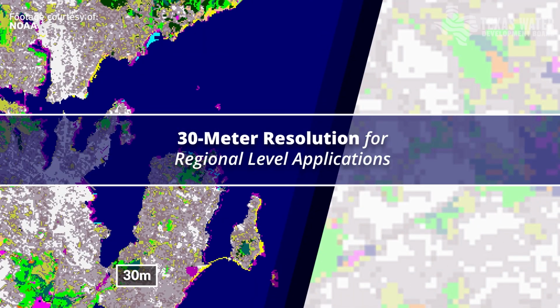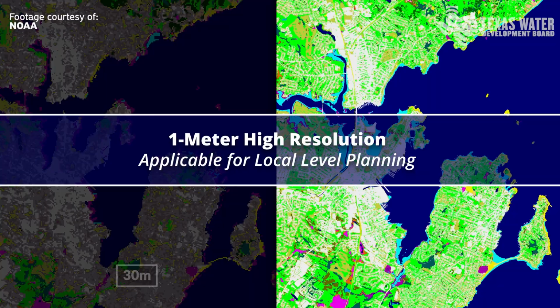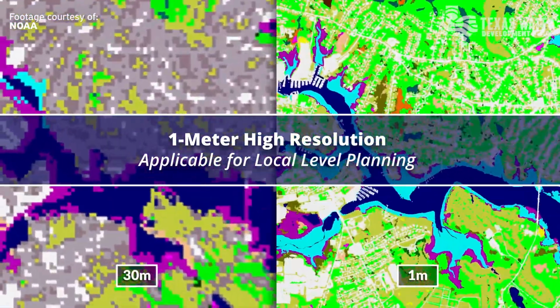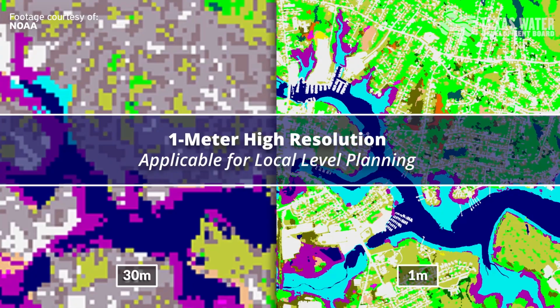To give an example, we went from 30-meter by 30-meter resolution to 1-meter by 1-meter, and that is a 900 times difference, right? Because it's not about 30 versus 1. If you think about a block, then 30 times 30 is 900. So just think about our resolution getting 900 times better.